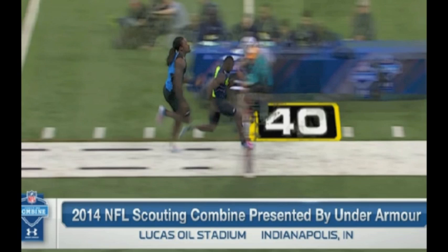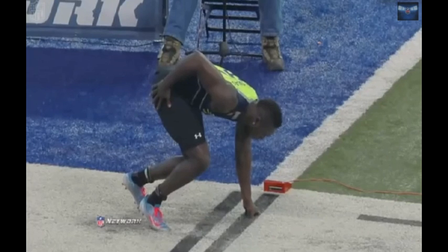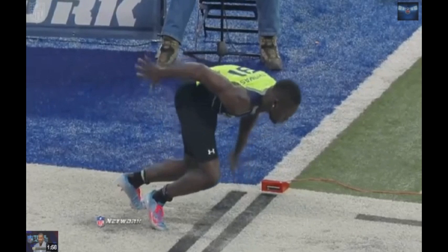How does that happen? How does a 266-pound man run a faster 15-yard dash than someone who's so much lighter and quicker? To see how this happens, you have to look at the start. All right, so here's his start.